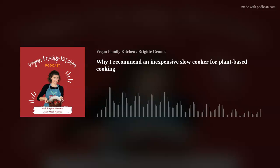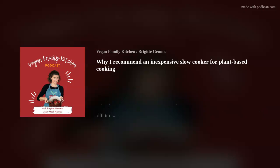Add your preferred liquid combo, probably some combination of vegetable broth and/or crushed tomatoes, maybe a can of coconut milk if you're making a creamy curry, so that the pot is half to three-quarters full, and cook the whole thing on low for 7 to 8 hours.